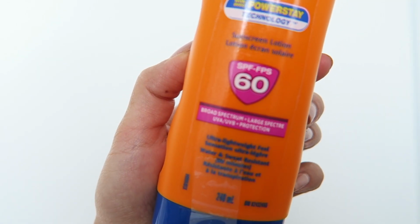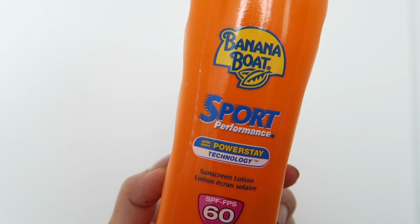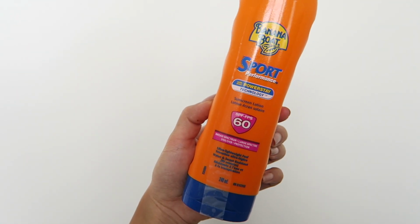So the first thing is pretty obvious. It's sunscreen, but you have to make sure that it's a really strong SPF. SPF 15 is not going to cut it. The sun in these tropical countries is on another level. Like, the heat is real there. This has power stay technology. It has an ultra lightweight feel and it is water and sweat resistant.